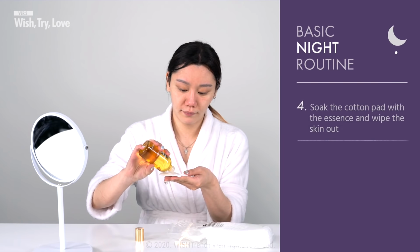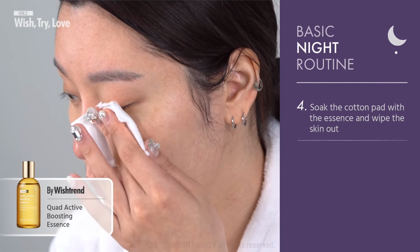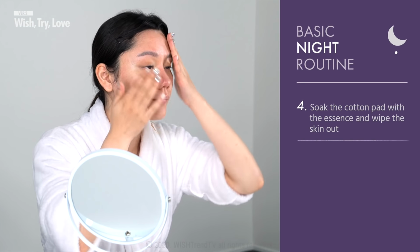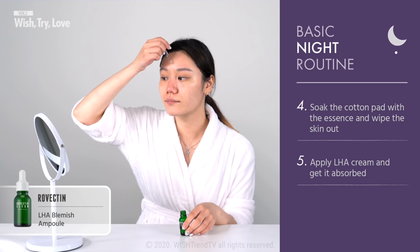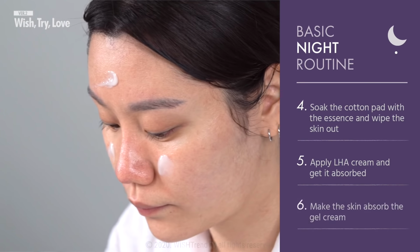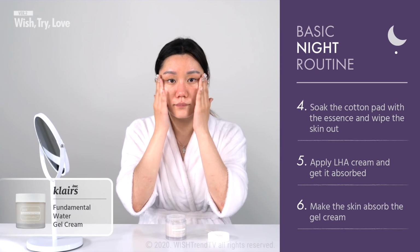Number 4. Soak a cotton pad with quad active boosting essence and wipe your face. Gently dab the remaining product on your face and let it absorb. Number 5. Use LHA Blemish Ampoule, which works effectively for pores clogged with sebum and blackheads. Number 6. As the last step, apply the gel cream on your face and absorb.